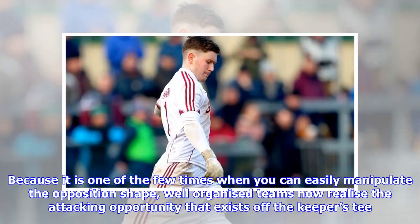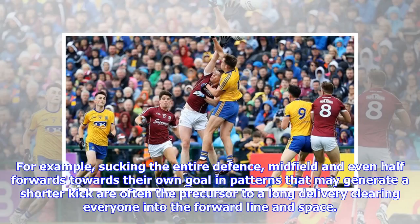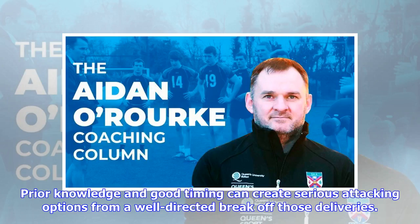Because it is one of the few times when you can easily manipulate the opposition shape, well-organized teams now realize the attacking opportunity that exists off the keeper's tee. For example, sucking the entire defense, midfield and even half-forwards towards their own goal in patterns that may generate a shorter kick are often the precursor to a long delivery, clearing everyone into the forward line and space. Prior knowledge and good timing can create serious attacking options from a well-directed break off those deliveries.